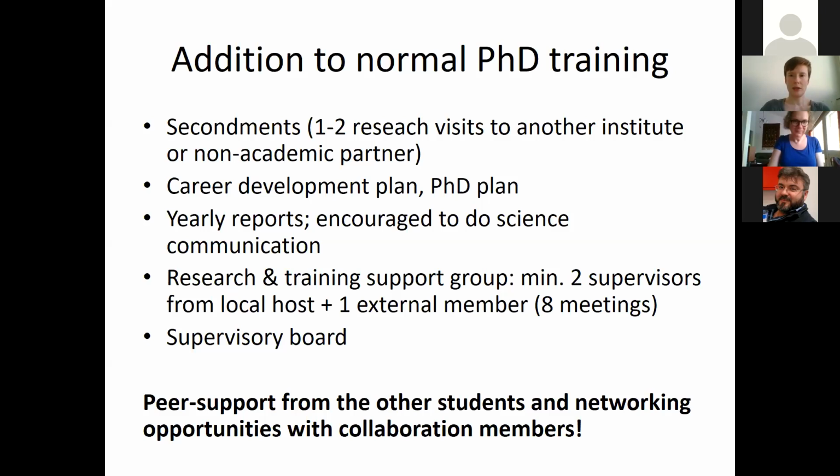And what I personally think is the biggest added value for the students who participate in this kind of program is that they really have a network of students who are working around the same topic, and they interact a lot with the other students. So that's really beneficial, and they build this international network already during their PhD time. And then, of course, in these yearly meetings and other happenings, they also get to know a lot of the more senior scientists involved in this project.